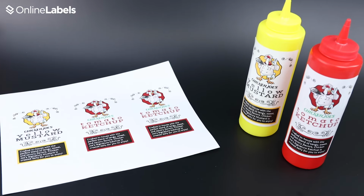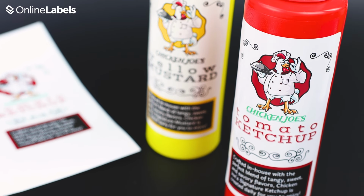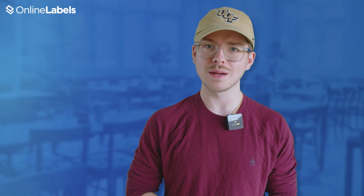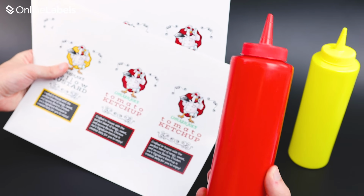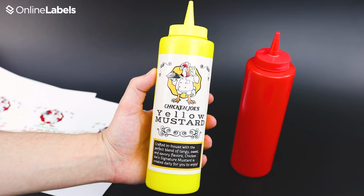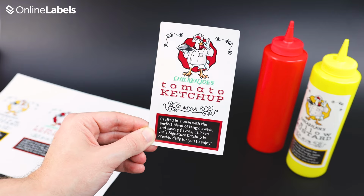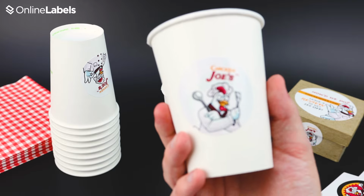And with online labels, you can make product labels of any kind. So for your storefront or for your online business, there's a lot of opportunities in your product labels to look for branding. If you have some ketchup and mustard bottles in your storefront, you can make some custom labels that brand them to your restaurant. And you can even use that space to advertise specific promotions and deals. You can make custom labels for your sauces, to-go cups, and even more.